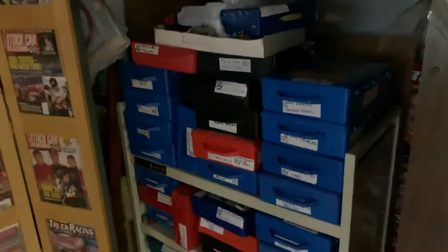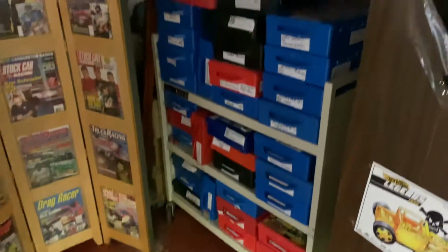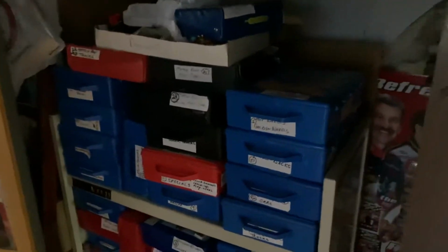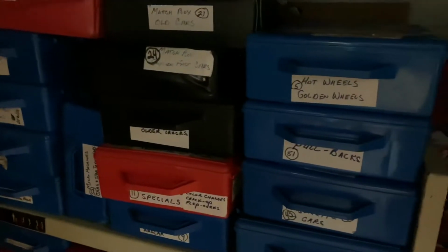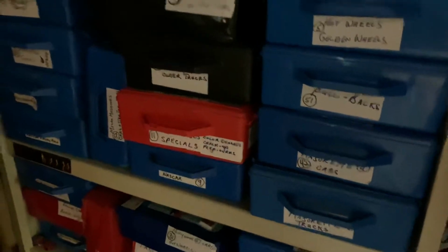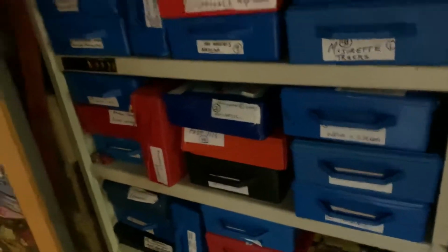This is where I store all my 1/64 scale cars in their appropriate cases. So if I buy cars from a resale shop and there are different ones, like Hot Wheels, Golden Wheels, pullback cars, Matchbox or Hollywood cars, I know what case to put them in.